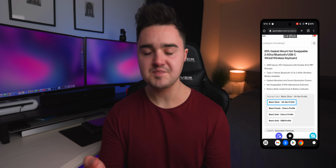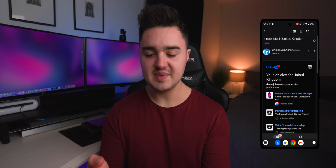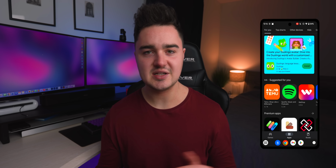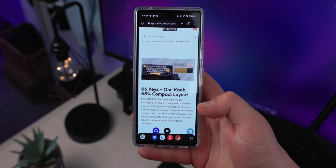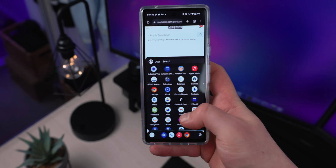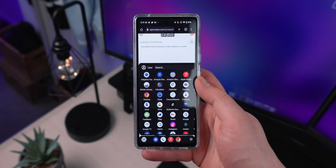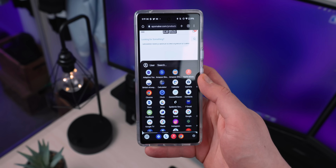If I click on Chrome, boom. If I click on Gmail, I'm in no time whatsoever. A super fast way of navigating, and you don't have to go back to your home screen. There's also a button to open an app drawer. If you press that, you have access to all your apps on your entire device. So you pretty much never have to go back to your home screen when you're using this.